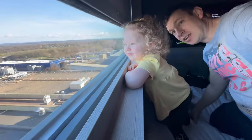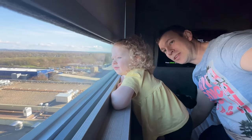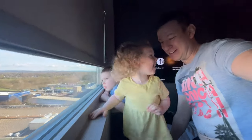Oh my gosh, one's going backwards. They're going backwards? That's not right. Must be a problem with him. They're trying to go out of their spaces. Oh my gosh, look at that.